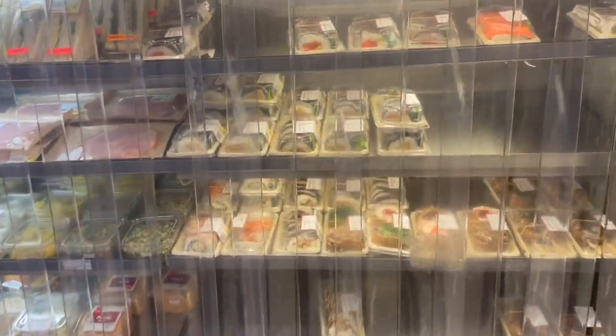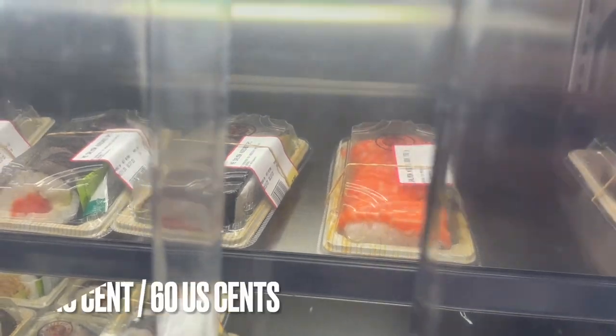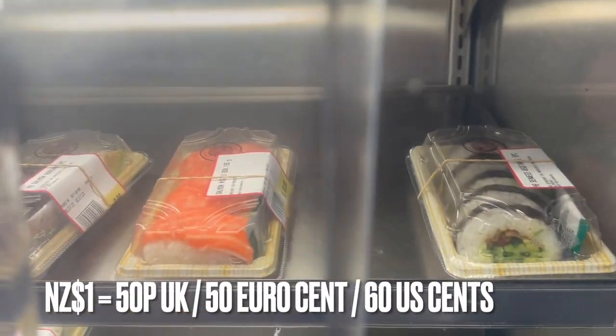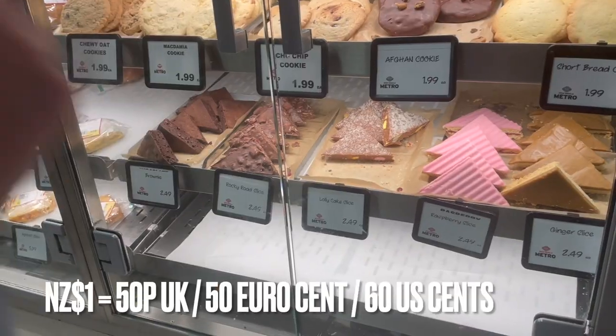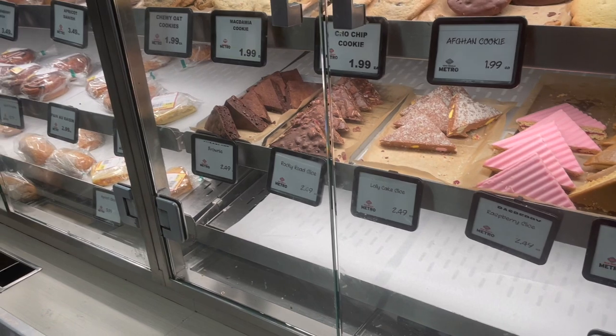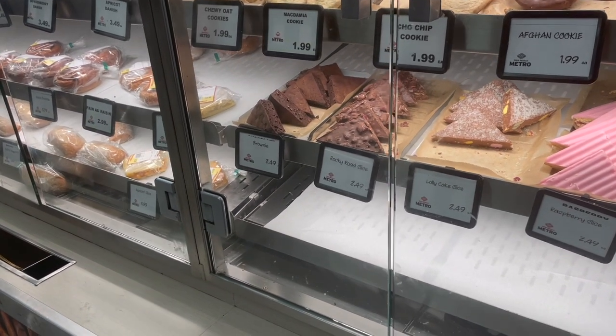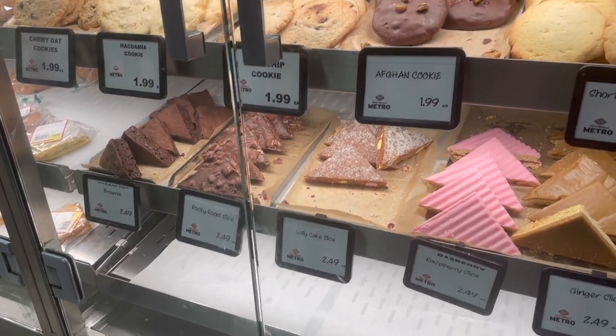Lots of seafood. Sushi. I think this is sushi. Not bad. $10, $8, $8. Look at this. What is that? Look at these. A lolly cake slice, a raspberry slice, and a ginger slice.